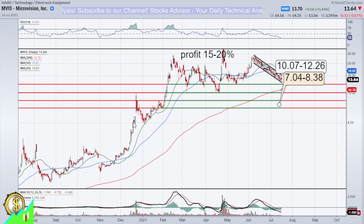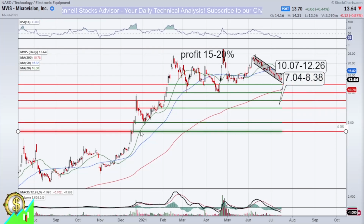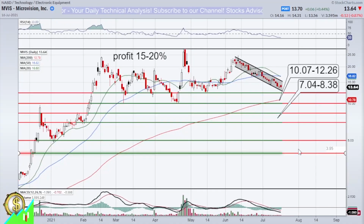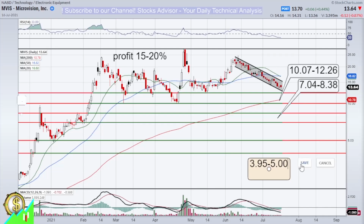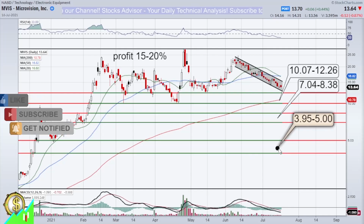Actually, one formed also in December here with this inflection point, and it would be all the way from 5, actually all down till here, till a little bit lower, 3.95 to 5. And as I said, it's not expected to happen. It's just money we keep to buy at those levels, let's say, for risk mitigation, if any bad negative catalyst is coming. So with this being said, these are 3 levels to buy for MicroVision.